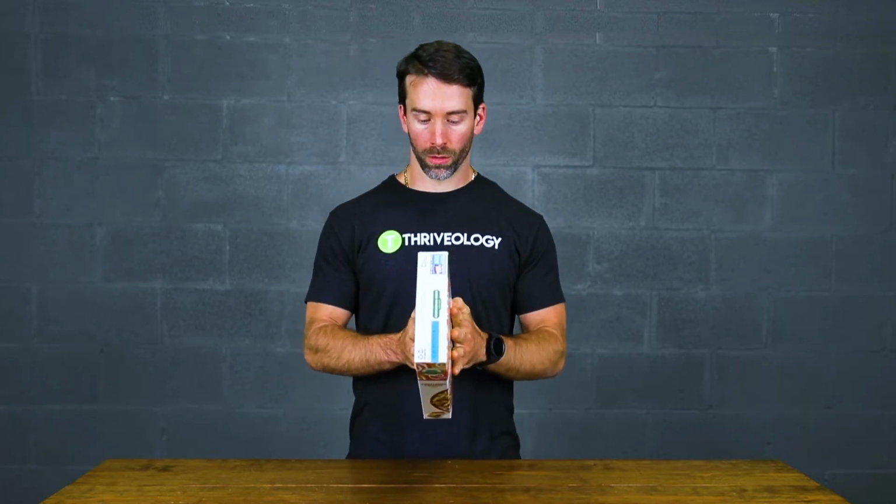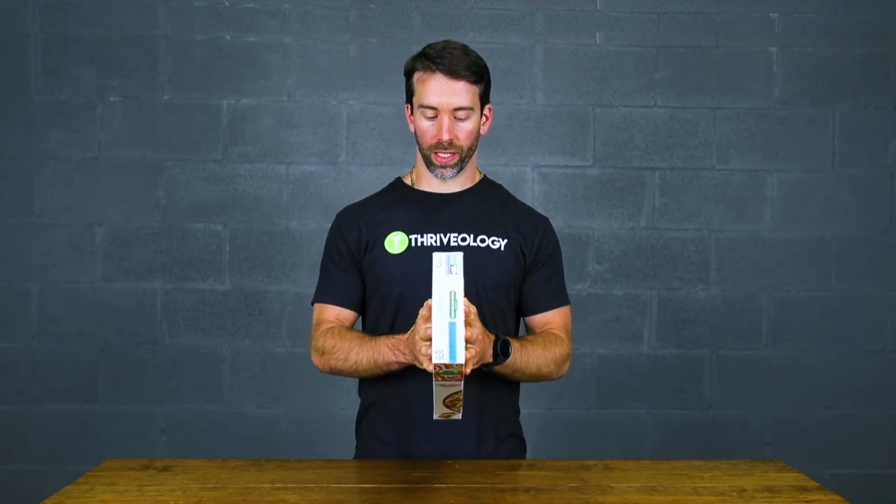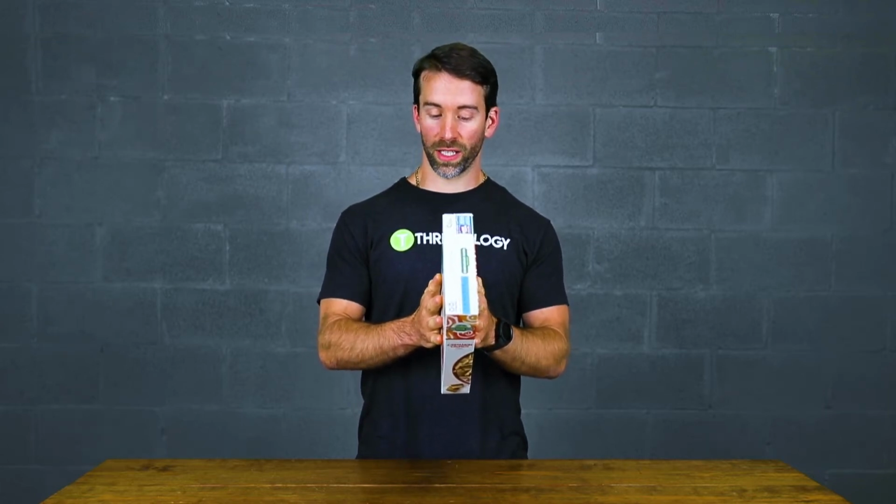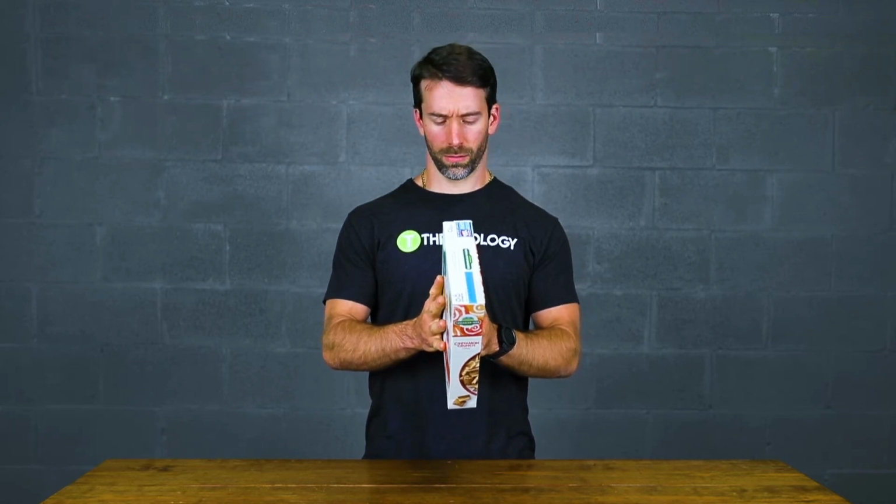Ooh, organic cinnamon crunch. Let's see what we got here. Organic whole grain wheat, organic rice flour, organic sunflower oil, organic oat fiber, organic maltodextrin, organic cane sugar. Is organic cane sugar healthy? What? Really?